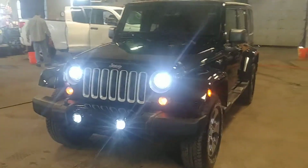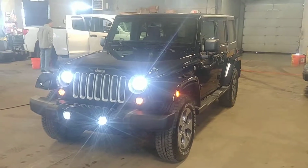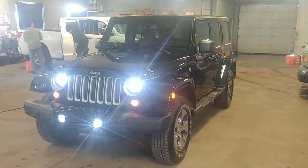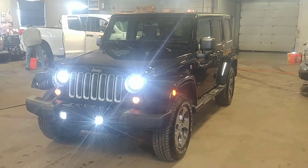Looks great. Folks, once again, this is a 2018 Jeep Wrangler. It is the Sahara Unlimited model with only 16,000 miles. You guys got any questions, concerns, don't hesitate to ask.